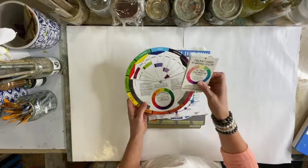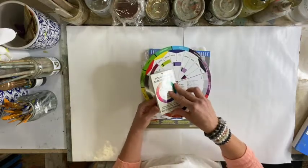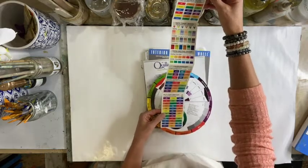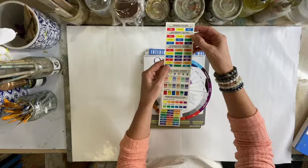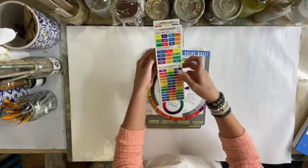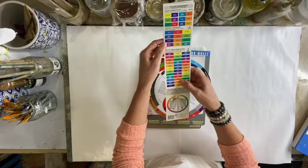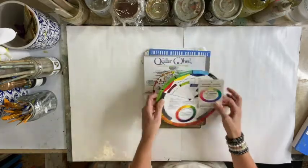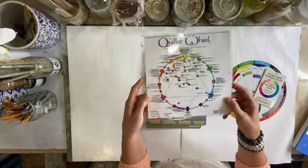And then they also have a little pocket guide in case you want to take it with you somewhere. But I think this one's kind of nice. I share this one in my color workshops because it gets into explaining a lot about complements and triads and split complements, and I think that's a really nice little guide. This is the one that I use the most.